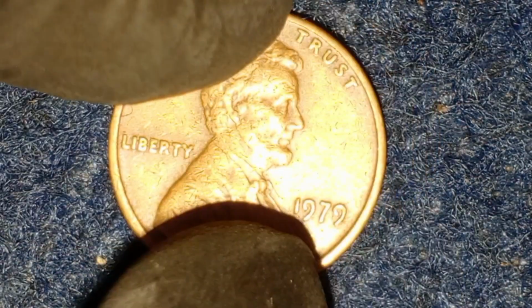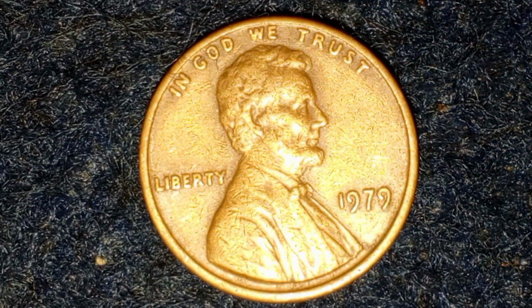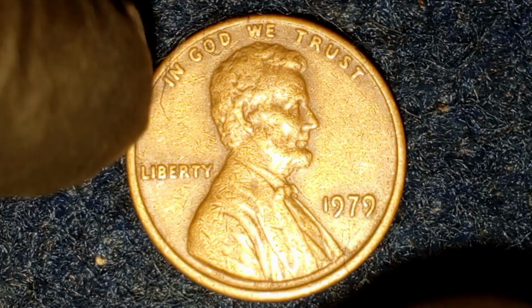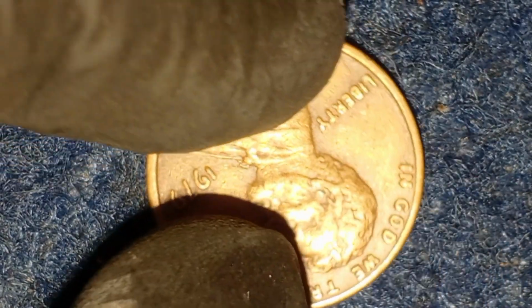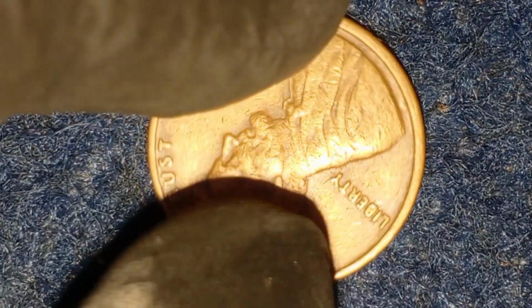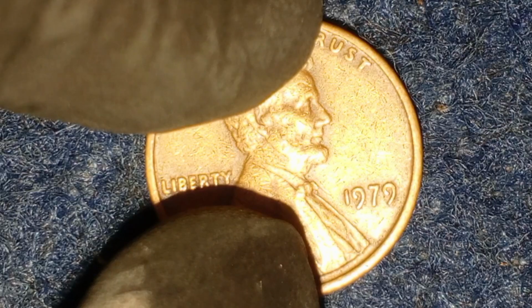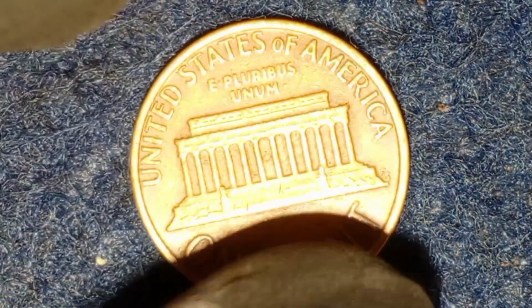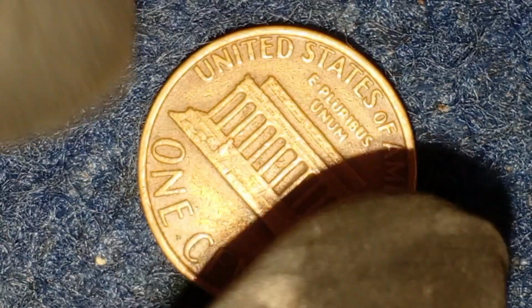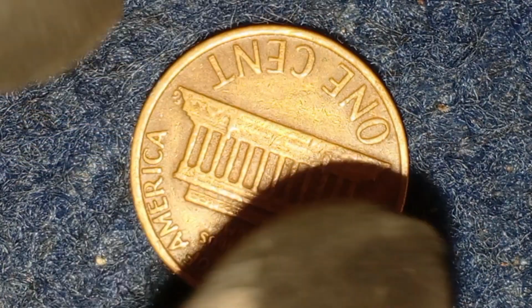Now let's get to the big one, the story of the $1.3 million penny. According to several reports and rumors in the coin collecting world, there's a 1979 Lincoln penny that was mistakenly struck on a unique or experimental planchet, possibly one made from solid gold or an unconfirmed foreign metal. What makes this coin stand out isn't just the material but also the flawless strike, razor-sharp details, and mystery surrounding how it left the mint.